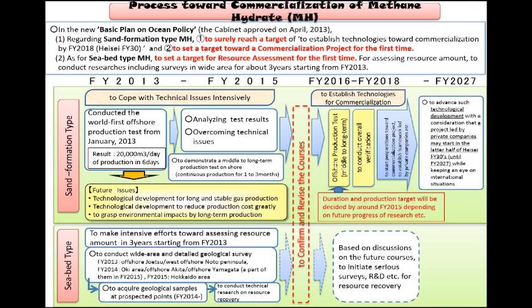From 2013 to 2015, where we are now, we conducted the first onshore production test here. First offshore production test here. And analyzing the test result and overcoming technological issues as a preparation for the next offshore production test. This plan also states that we are supposed to conduct a middle to long-term production test onshore. We are now searching for opportunities to conduct such onshore production tests, and I think that Alaska may be one of the options to realize this specific goal.